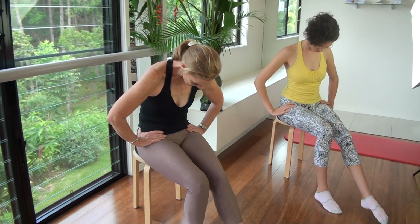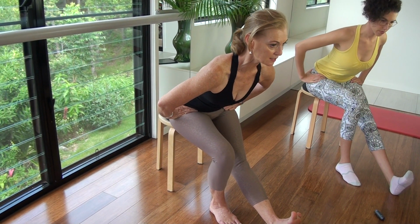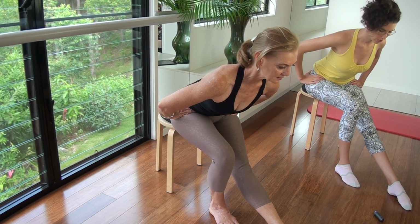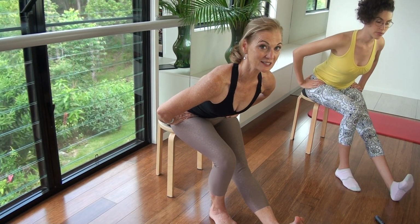Curl forward as we slide that leg out and flex. Arch the chest and lower down a little more. Place the foot down, reach the heel away. That's where we get the stretch of the hamstring.